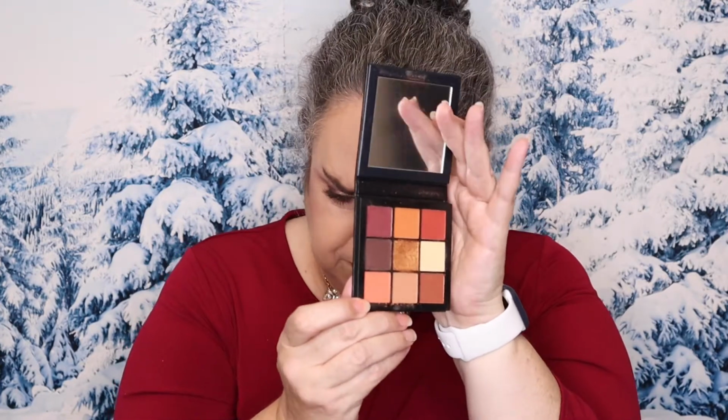This is the Huda Beauty Warm Browns. I think I am going to declutter this. It only has that one shimmer in the center. And it's a warm tone palette. And I look better in cool tones. So this one's gonna go.